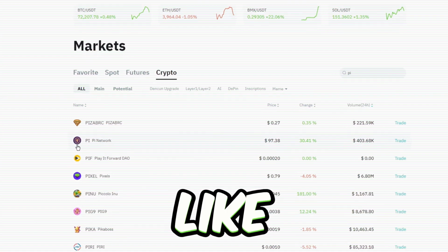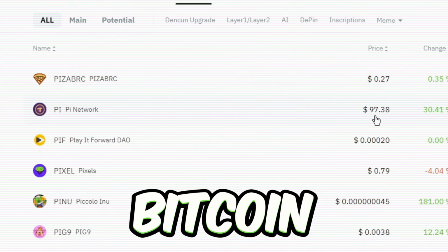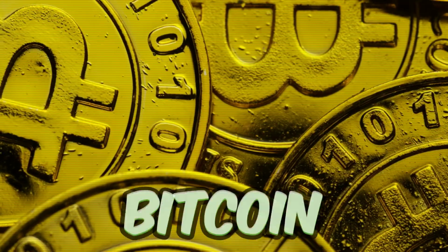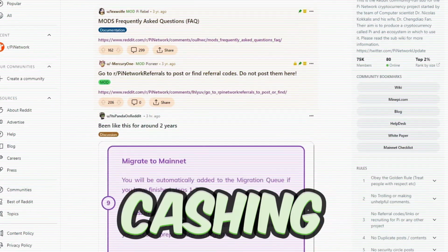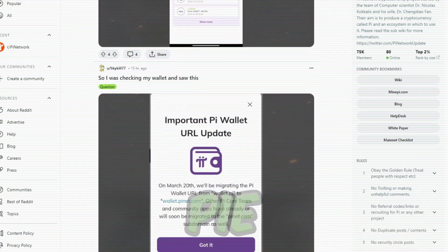But some exchanges like BitSmart are starting to get on board, so you might be able to trade your Pi for Bitcoin or another crypto there. Or maybe even an IOU that you can swap for Bitcoin later on. Some people are also doing peer-to-peer transfers with Pi, and there's a bustling Reddit community where people are chatting about their strategies for cashing out their Pi tokens. So if you're curious, it's definitely worth giving Pi Network a shot.